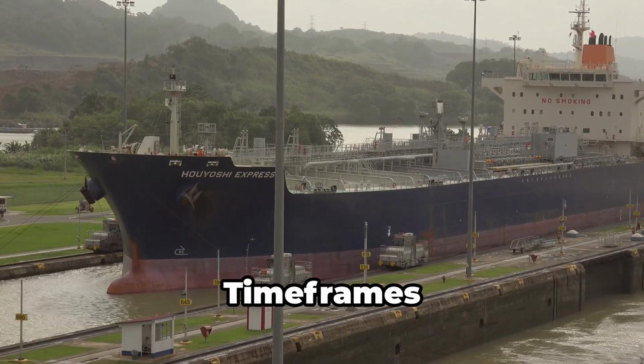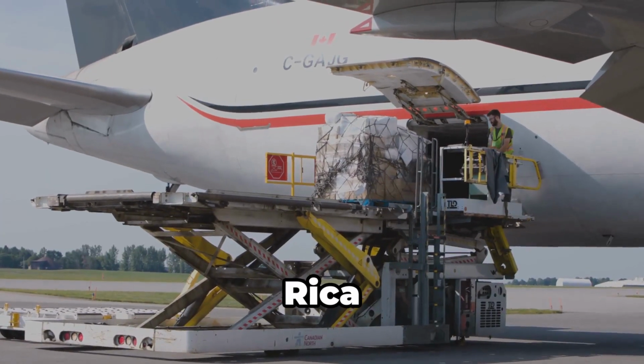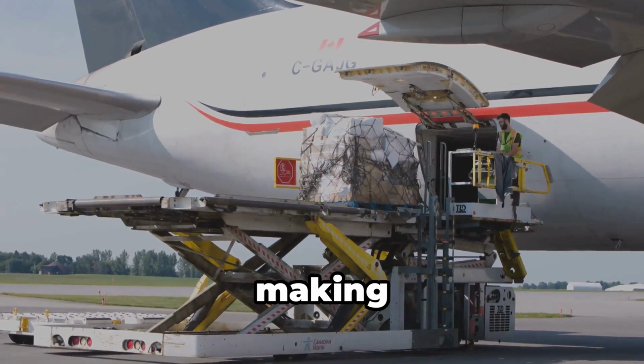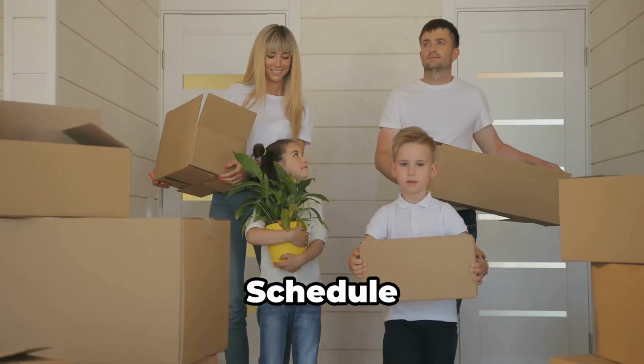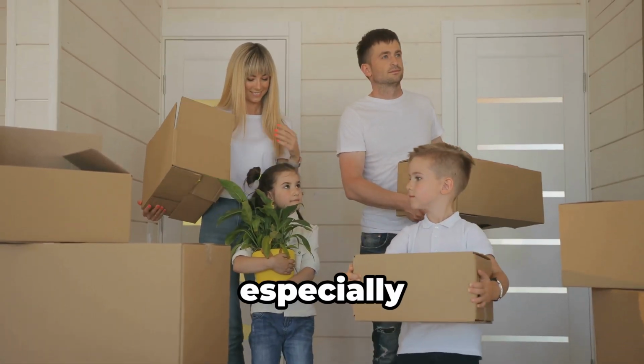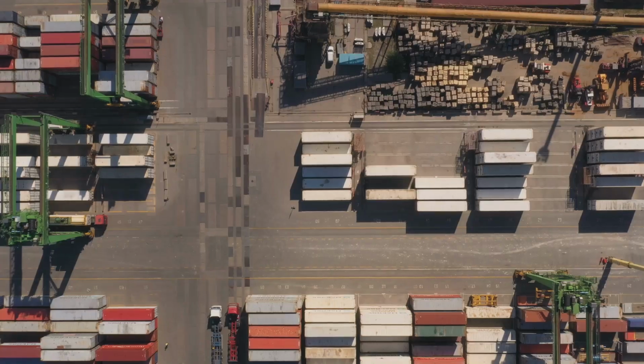Air freight timeframes. Air freight arrives in Costa Rica within 3 to 7 days, making it the fastest option. Schedule your shipments early, especially if you plan to rent temporary housing while waiting for your items.